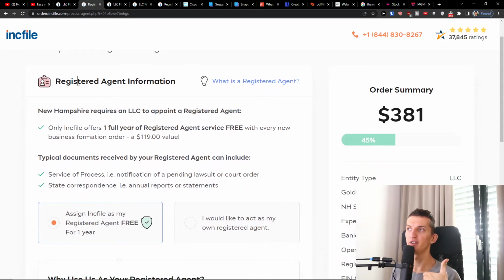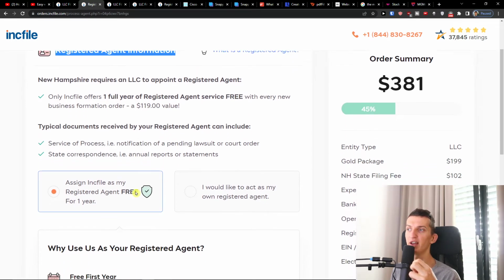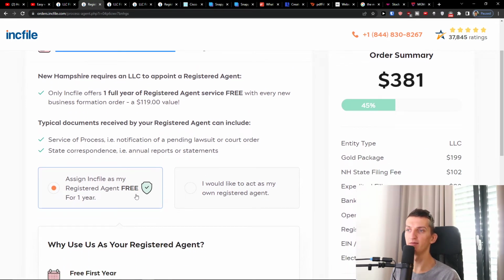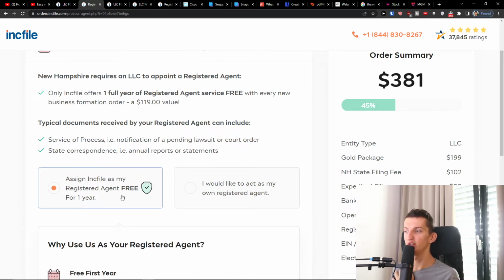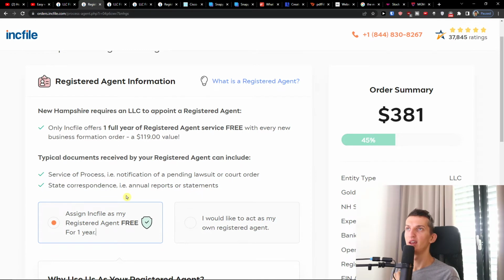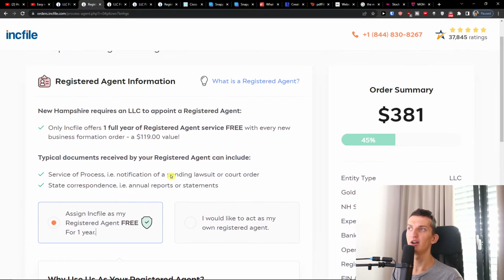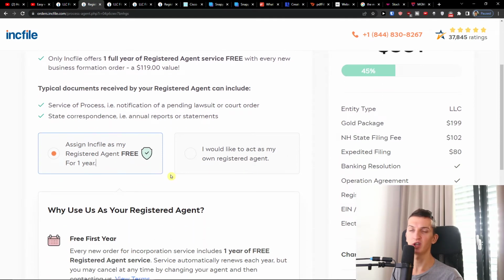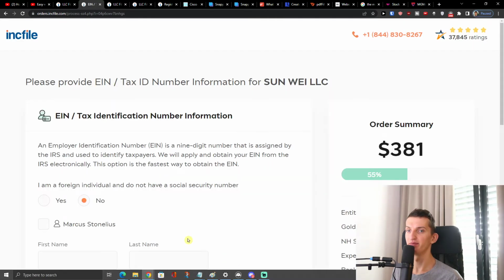When you go further, you're going to find the registered agent information here. So you can easily assign Incfile as your registered agent for free for 1 year, or you can act as your own registered agent. So you get these 2 options here. I always recommend having a registered agent with Incfile. You get it for free for the first year, and they're going to take a lot of administration off your shoulders. And when you've got it, click next again.